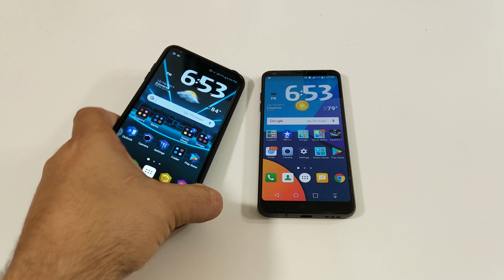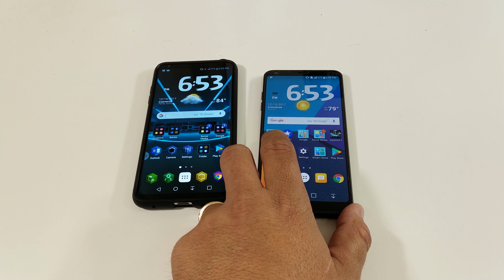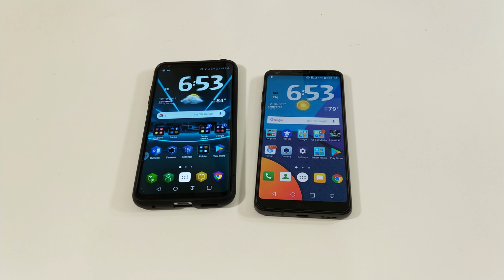In today's video, I'm going to compare the LG V30 against its little brother, the LG G6. But before I do that, check this out.